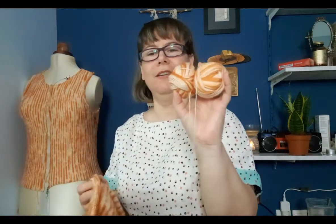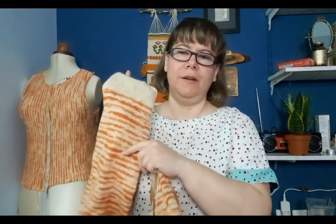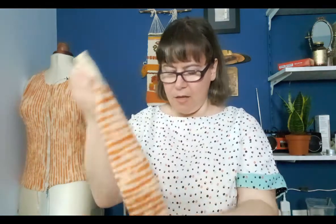So now I'm knitting much faster, because I know how much yarn I have left, and if for some reason it seems like the yarn is enough to knit the entire sleeve, then I will just unravel this, but I don't think that it's going to happen. I will unravel this and continue with striped yarn. So this is it, I think.